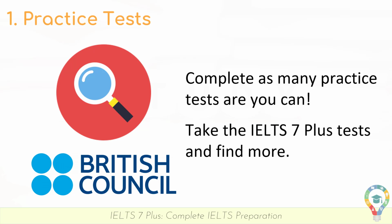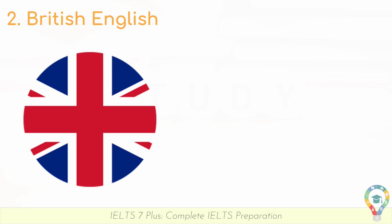And remember, you don't have to take the lesson only once. You can repeat it as many times as you need until you feel confident. So let's move on to top tip number 2, which is British English.